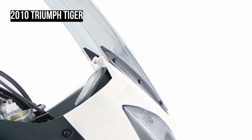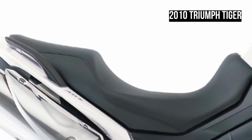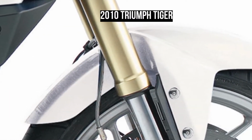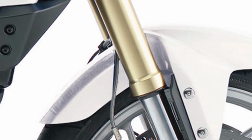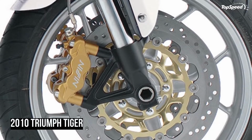Featuring fully adjustable 43 mm upside-down forks and a rear monoshock with only adjustable preload and rebound damping, the off-road terrain doesn't look that tempting. Also, that thought is enhanced by the presence of 17-inch ZR wheels and, of course, the constant fear of scratching your new bike.